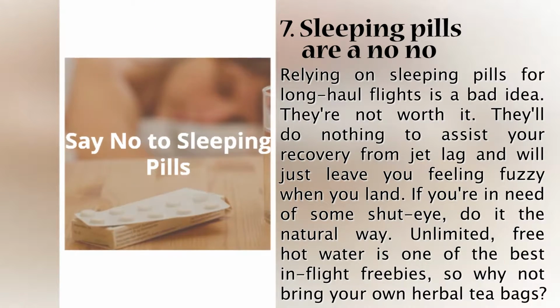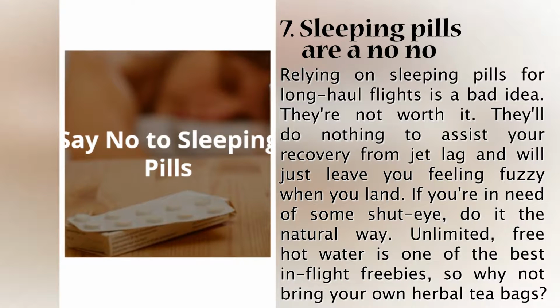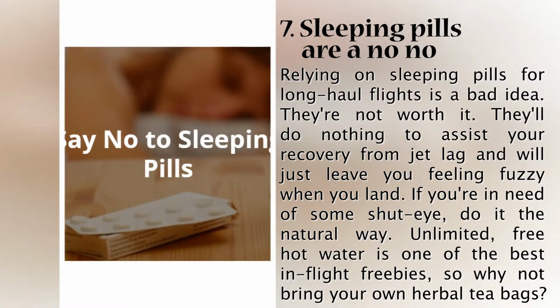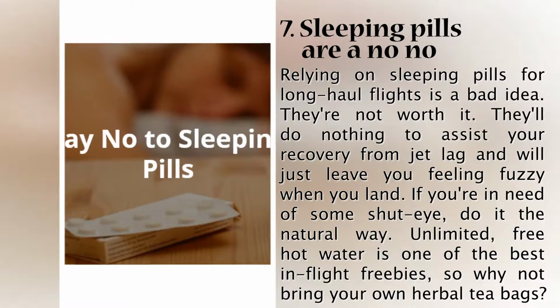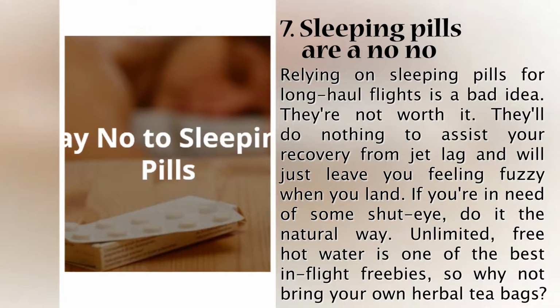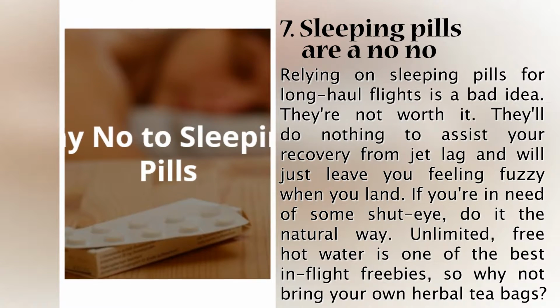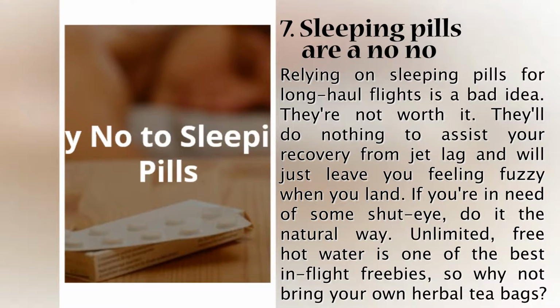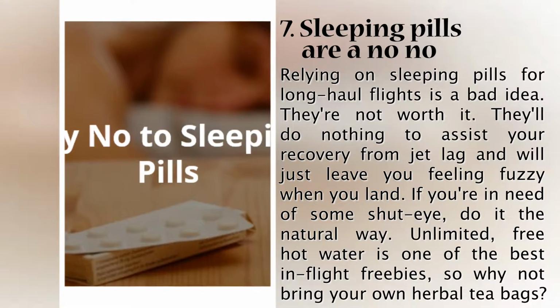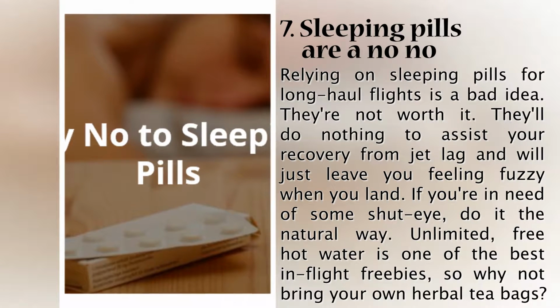7. Sleeping pills are a no-no. Relying on sleeping pills for long-haul flights is a bad idea. They're not worth it. They'll do nothing to assist your recovery from jet lag and will just leave you feeling fuzzy when you land. If you're in need of some shut-eye, do it the natural way. Unlimited, free hot water is one of the best in-flight freebies, so why not bring your own herbal tea bags?